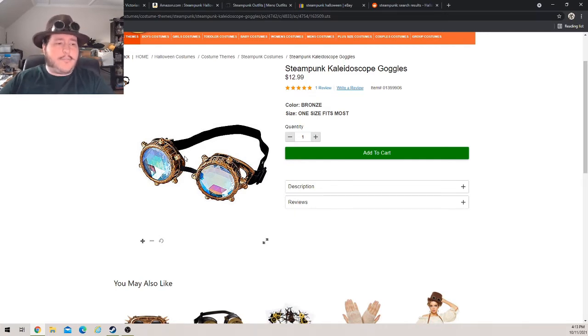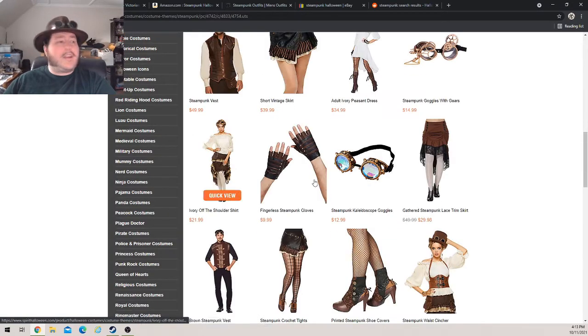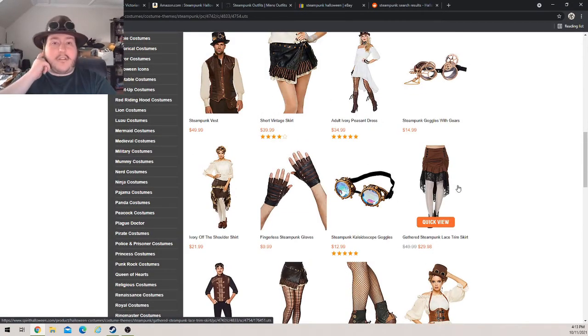But you're getting what you're getting. They look cheap enough. That strap isn't going to last very long, and you can't use them. That's going to make you sick if you try to wear them. But I don't think I've seen kaleidoscope goggles like this anywhere else. This is pretty cool. It's unique, and I sign off on them as long as you know what you're getting.